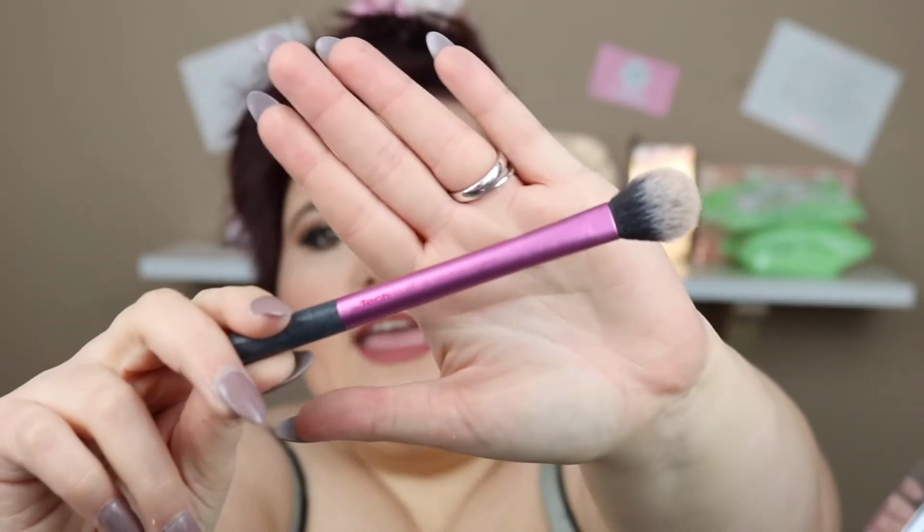The next thing I've got is a brush. This is a setting brush from Real Techniques. I love it for applying my highlighter. I normally applied my highlighter with an eyeshadow brush, but since I got this, I have been loving it. This is how I applied it with my highlight today. My highlight is so good. I just love my highlight. This brush is brilliant. It's just a little dome one, and you can set your hand dry with this, but I don't use it for that. I use it for my highlight. So bloody good.